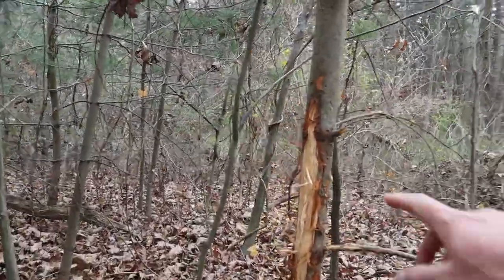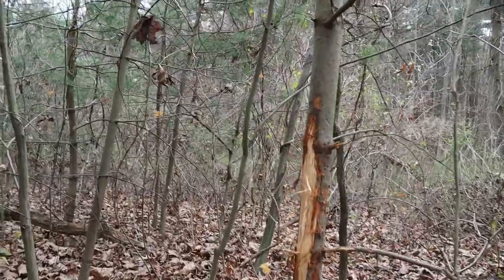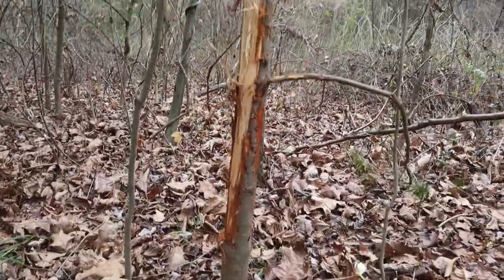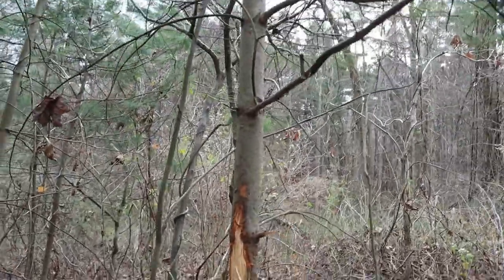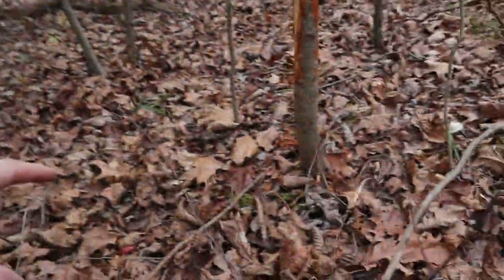So a deer comes by with his antlers and does that, marks his territory. It's called a rub. That's fresh, dude. We're in the middle of the rut as far as deer goes. That's pretty cool, isn't it? The deer just comes out right now. Probably right down this trail.